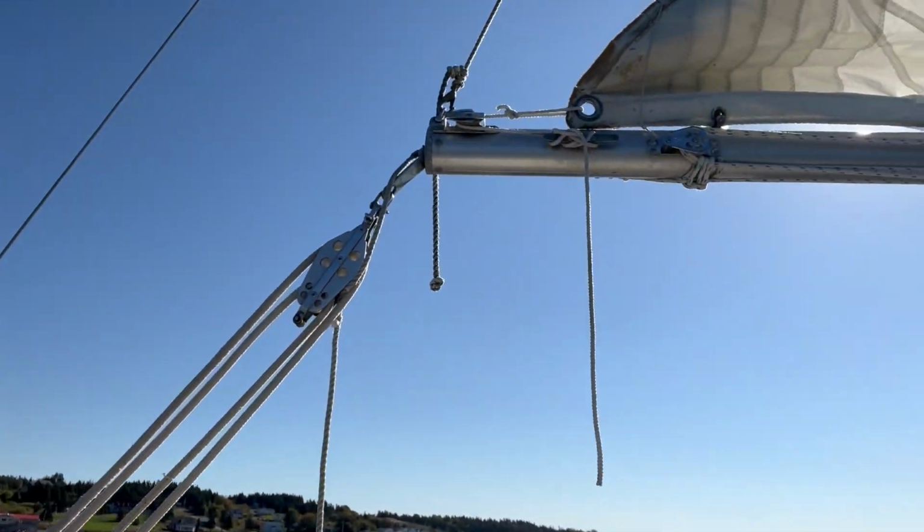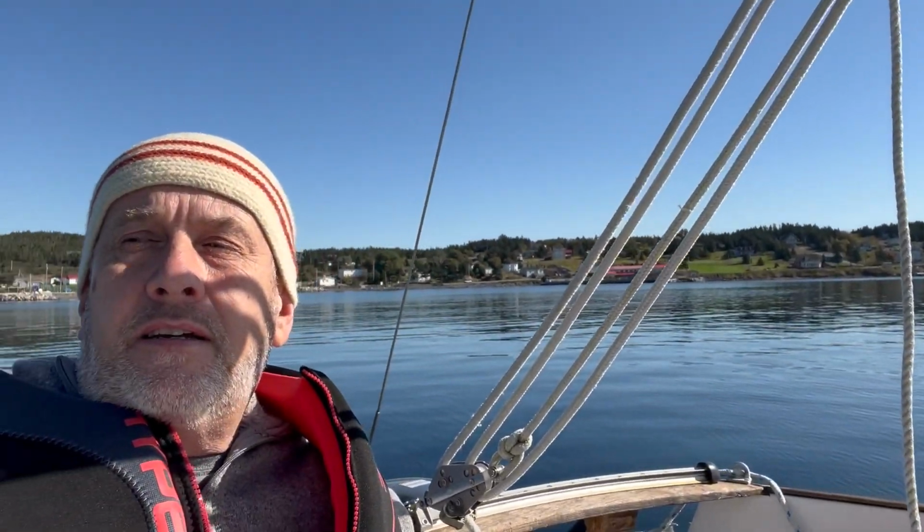Nothing dangerous, but just a little lesson, I guess. Size things up before you head out. Make sure you got all your things ready to go in case the worst scenario happens. You never know. But it's a beautiful day here, and both sails are up. Not a lot of wind, but I'm moving, and that's the main thing.